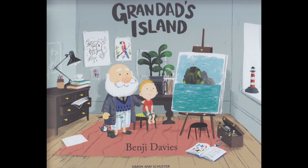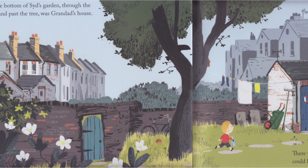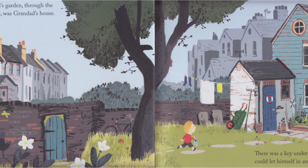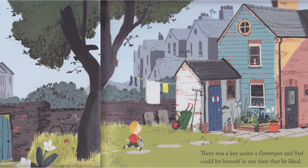Grandad's Island by Benji Davies. At the bottom of Sid's garden, through the gate and past the tree, was Grandad's house. There was a key under a flower pot, and Sid could let himself in any time that he liked.